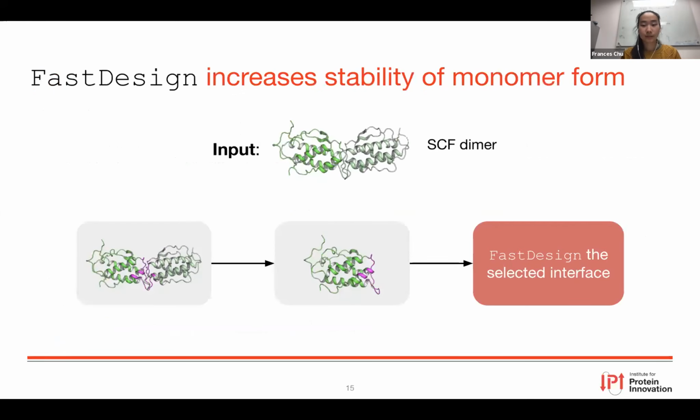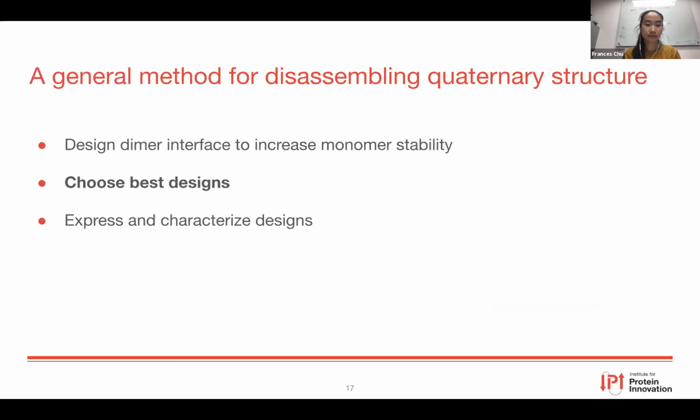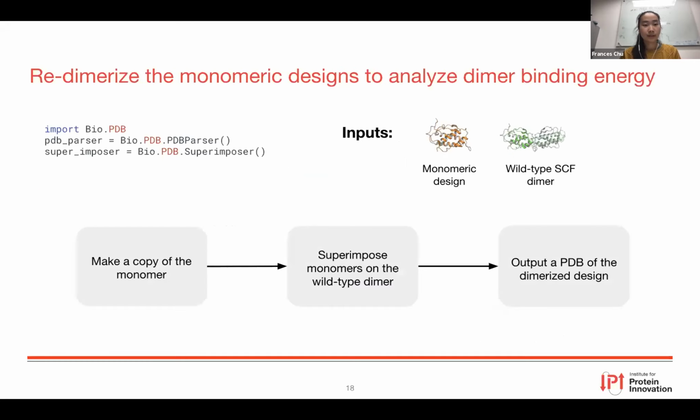And so after FastDesign, I had 74 unique designs from 2,500 runs. All of them converged at these 74 sequences. So the next step was to choose the best designs out of the 74 that came out of FastDesign. To do this, I wanted to analyze the dimer binding energy of the designs and then choose the ones that were least likely to form a dimer, so most likely to stay in the monomeric state.